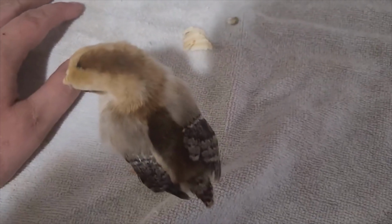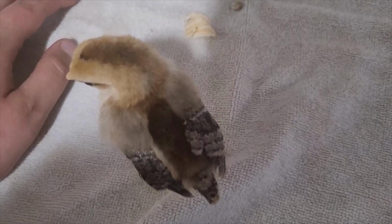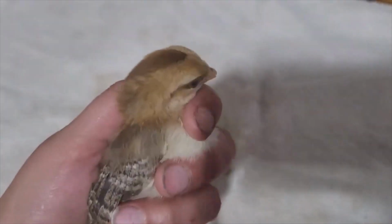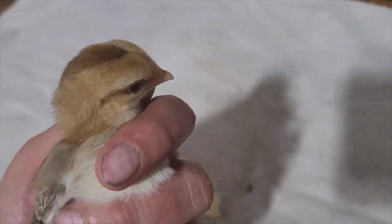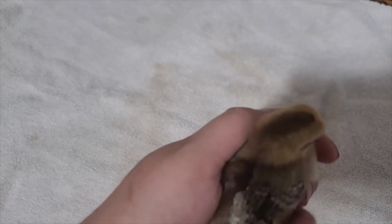So I'm going to let you guys go. It's already getting pretty late, but I'm going to put this baby back in its box with its other two siblings, and maybe we'll figure out exactly who everyone is and get to show off the new babies. So the first one looks like it's going to be a yellow colored chick. Look at those eye stripes though. So pretty, huh? You're such a pretty baby.